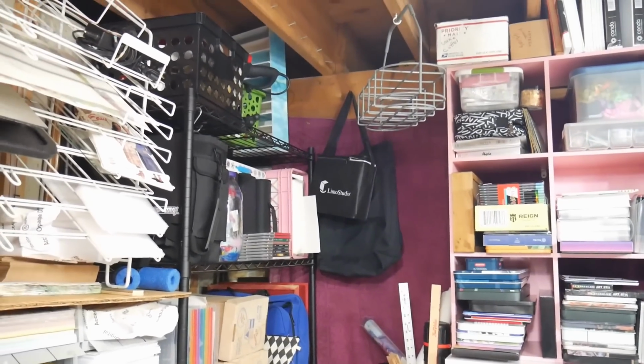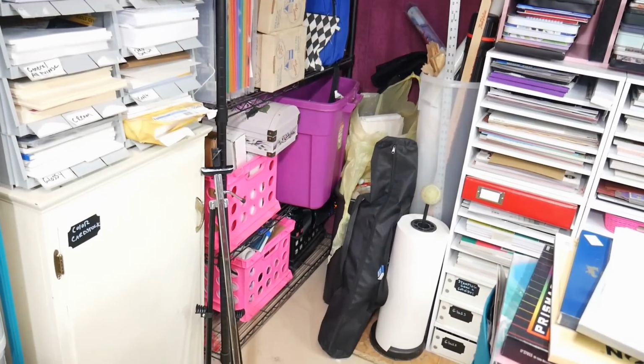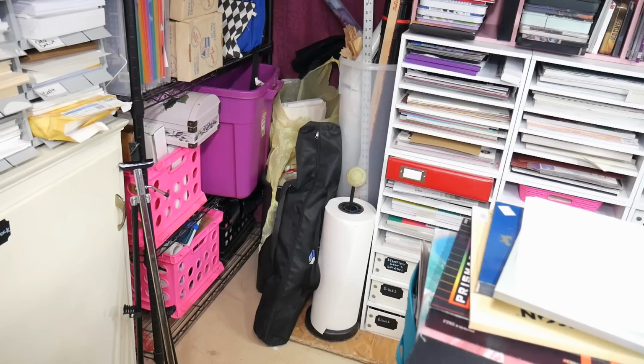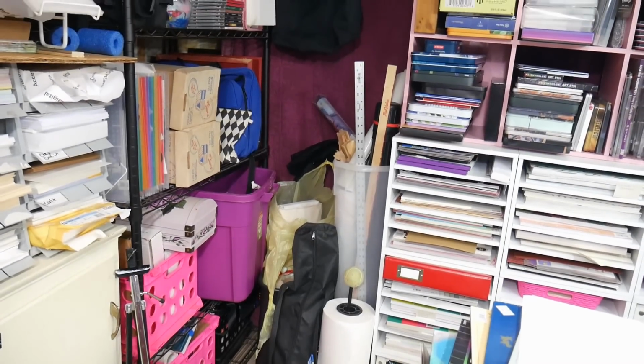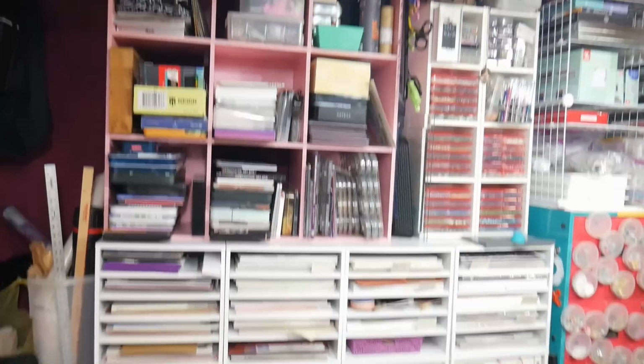That's just an old utility shelf in the corner, which is great because it will house larger, bulkier things. I use clean trash cans to store bolts of fabric and canvas and yardsticks and stretcher bars and things like that. So it doesn't have to be pretty.